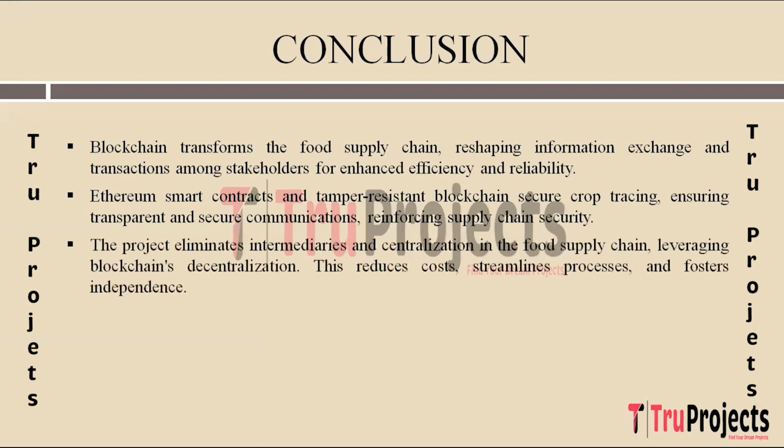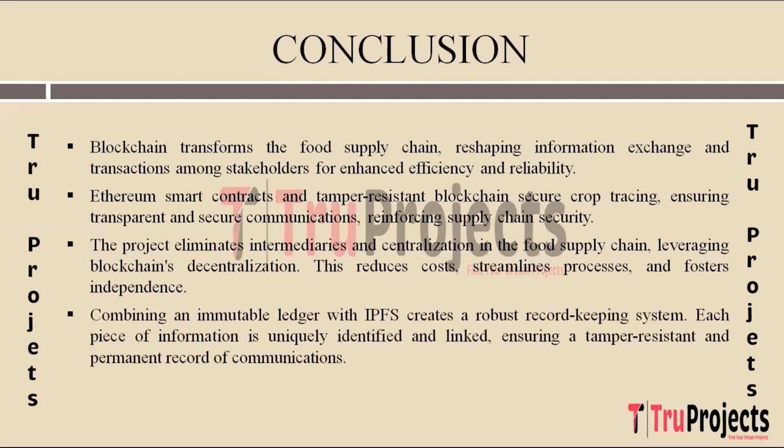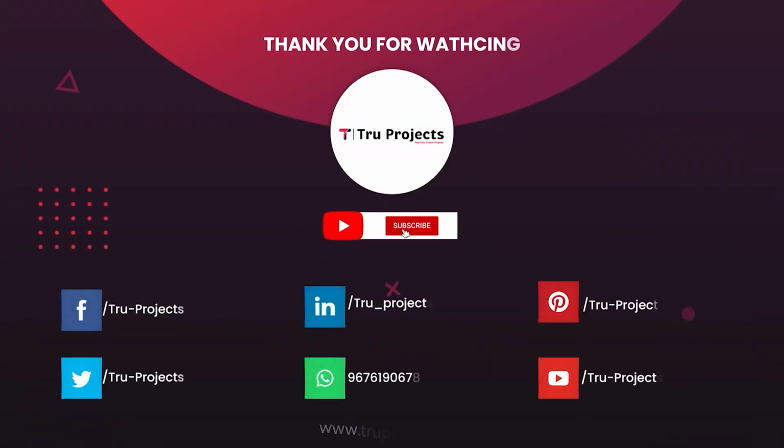The project successfully eliminates the need for intermediaries, transaction records, and centralized authorities, embracing the decentralized nature of blockchain. This reduces dependency, lowers costs, and streamlines processes within the food supply chain. And the combination of an immutable ledger and the integration with the InterPlanetary File System, that is IPFS, creates a robust record keeping system. Each piece of information is uniquely identified and linked, providing a tamper resistant and permanent record of communications.